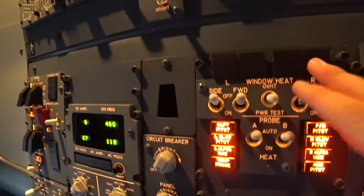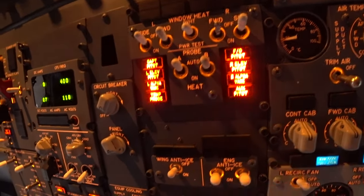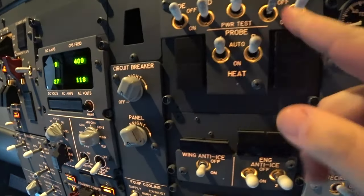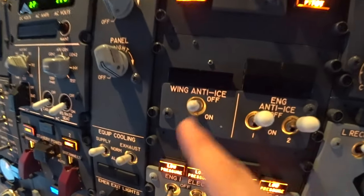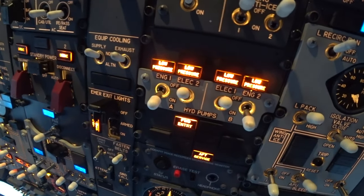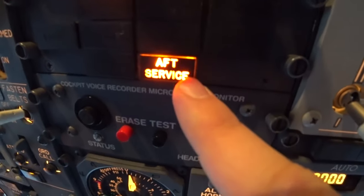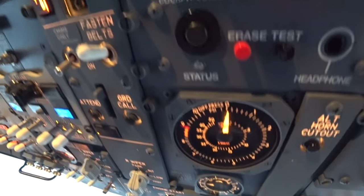Okay, so here we have window heat because we have heated windows on the airplane. I'll tell you later why we have heated windows everywhere. Probe heat, and you can just put it on, and before takeoff you just check that everything is extinguished over here. I'll just put it off and you'll see it's now out of service. Wing anti-ice system and engine anti-ice system. Hydraulic system, we have different pumps, electrically driven and engine driven hydraulic pumps. Doors open indication, we have now forward entry door open and aft service door open. Here we have cockpit voice recorder, that's actually a mic here and it records audio inside the cockpit.